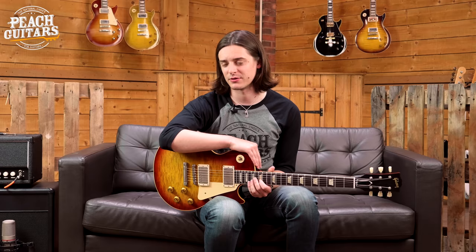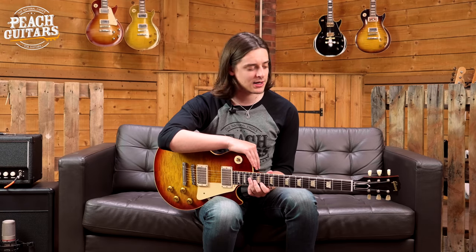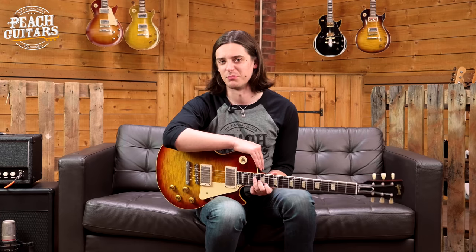So here's a riff from the late 1970s when Les Pauls decided to get a little bit meaner in the hands of Steve Jones of the Sex Pistols. This is a classic riff, great fun to play. It's surprisingly difficult actually to get every note ringing out clearly, but if you pull it off, it's just got buckets and buckets of punk swagger.